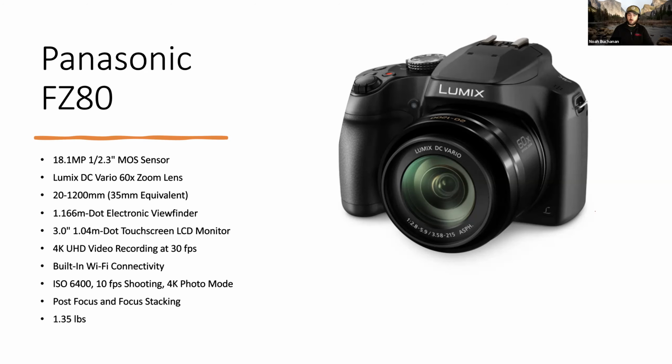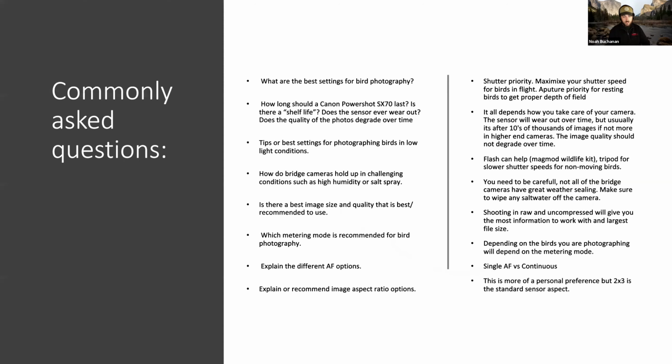You do still have 4K video recording and built-in Wi-Fi and Bluetooth, still 10 frames per second continuous shooting. Another cool feature this has is built-in focus stacking. So if you're doing any close-up photography, you can do some focus stacking as well, and it comes in weighing only 1.3 pounds.